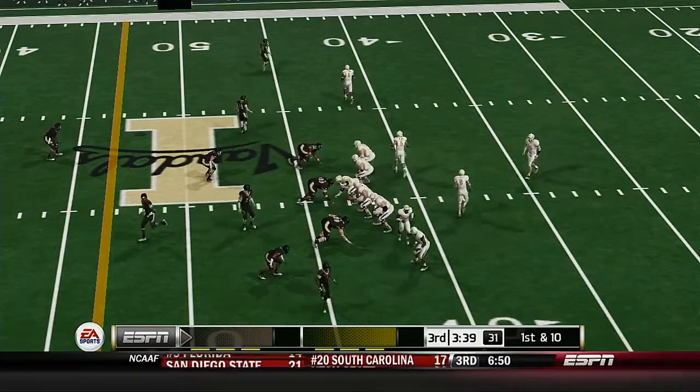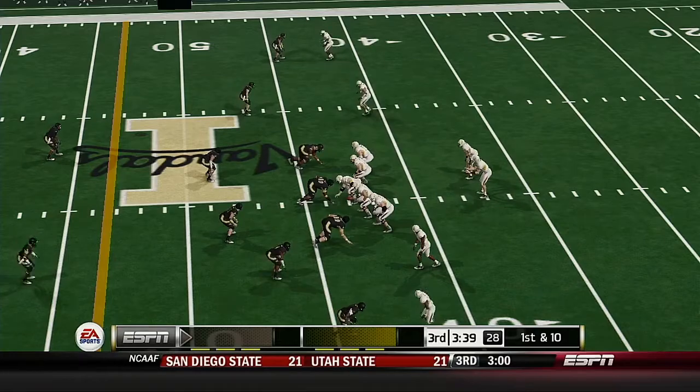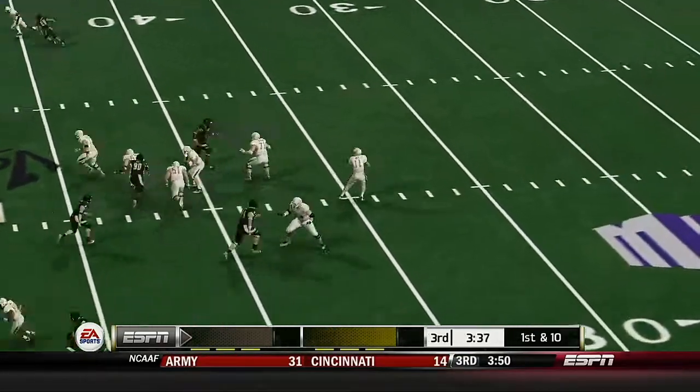Hey, pick it up, defense. Let's go. Mike 41. You got a place now, huh? Ready.